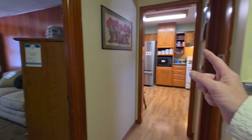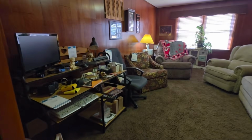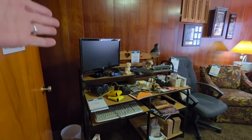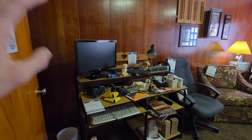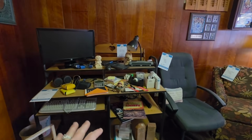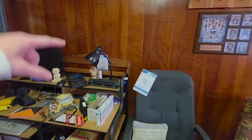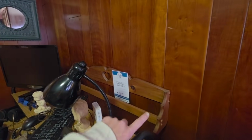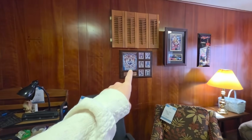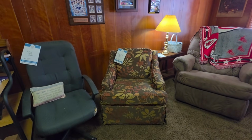This is where we'll go into the kitchen, but we're going to go into the family room real quick and start here. This is where we have another computer desk. We do have a monitor, some keyboards and speakers and things, just no computer tower. We do have some office supplies on here, a rolling office chair. Back here is where the quilt hanger is located. We do have everything on the walls will be for sale. We're still working on getting everything priced.